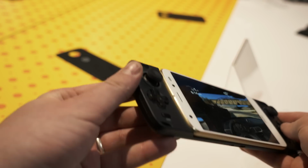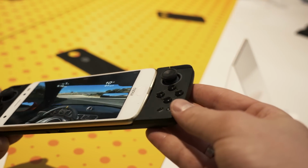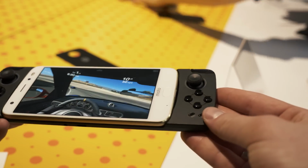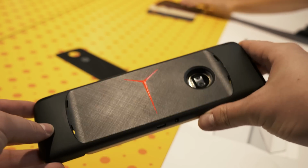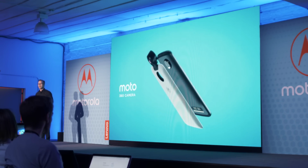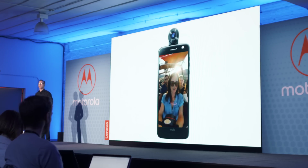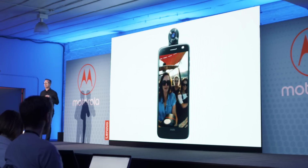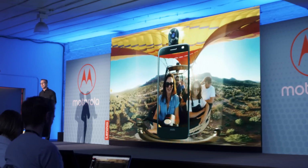Mobile gaming can be a chore, especially for racing and action games where there's a lot of controls, and this mod brings back the controls you'd normally find on a traditional games console controller, as well as a large battery to boot. The other new mod is a 360-degree camera that allows you to capture 360-degree video, 150-degree still images and selfies, and all of this can be edited directly on the phone, and you're also able to live stream directly from your phone to various social networks.